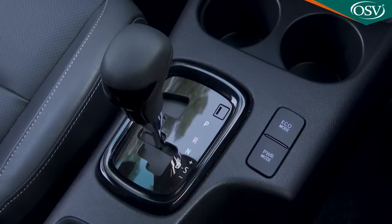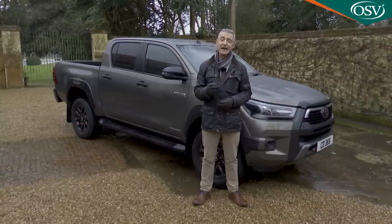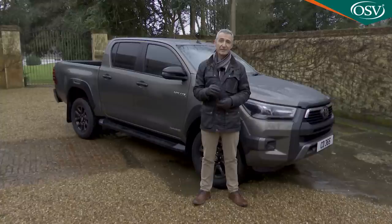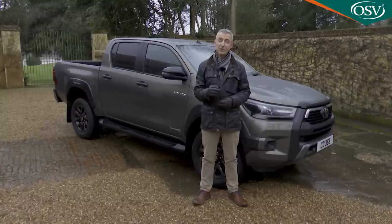In automatic form, a 2.4-litre diesel Hilux actually does fractionally better than its manual equivalent. It records a best of up to 30.7 miles per gallon and an emissions best of up to 257 grams per kilometre.